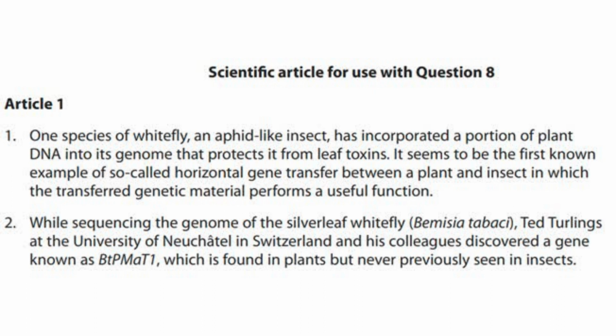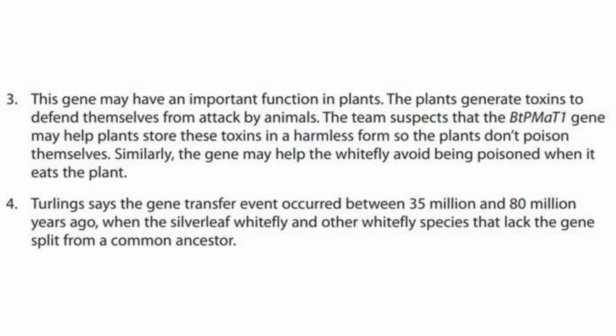While sequencing the genome of the silverleaf whitefly, Bemisia tabaci, Ted Tillings at the University of Neuchâtel in Switzerland and his colleagues discovered a gene known as BTP-MAT1, which is found in plants but never previously seen in insects. This gene may have an important function in plants. The plants generate toxins to defend themselves from attack by animals. The team suspects that the BTP-MAT1 gene may help plants store these toxins in a harmless form so the plants don't poison themselves. Similarly, the gene may help the whitefly avoid being poisoned when it eats the plant.